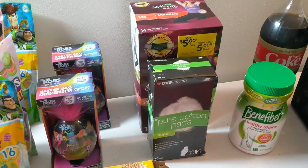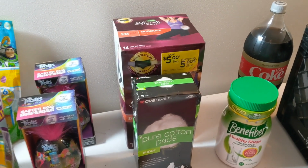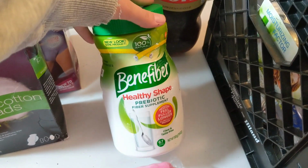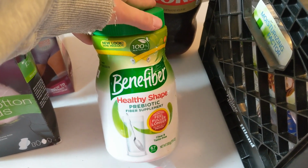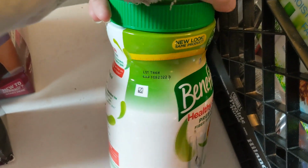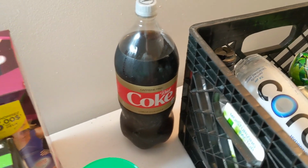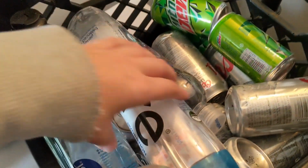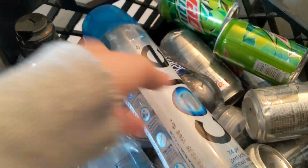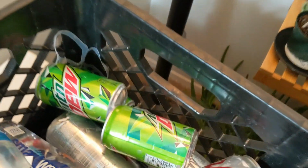My allergies have been horrible, like the worst they've ever been. So I've been going through Kleenex like no tomorrow. So I will be keeping the Kleenex. These will be donated. I have a thing of Healthy Shape Prebiotic Fiber, Benefiber, and the date on that isn't until February 2022. And then I have some drinks, this caffeine-free Diet Coke 2-liter, 4 various water bottles, like a Smart Water Core, another Smart Water, and then whatever this is, Body Armor. Those will be cleaned up and given to my sister.